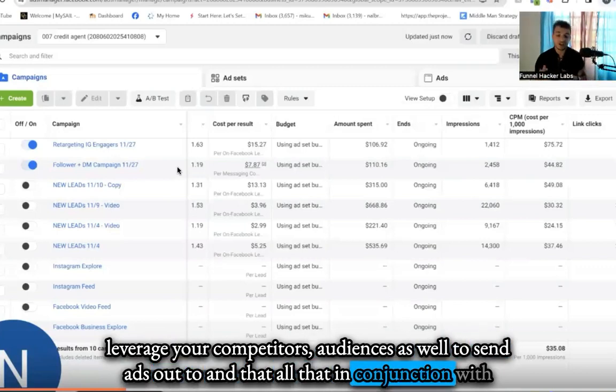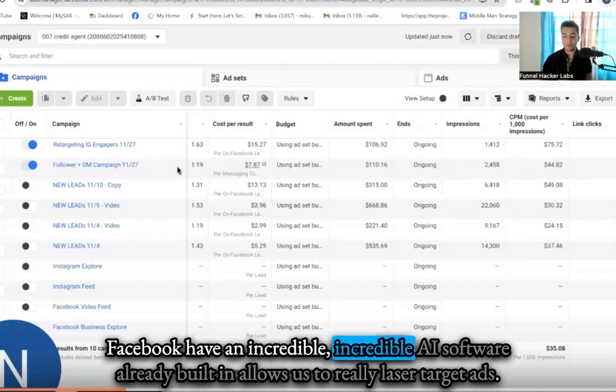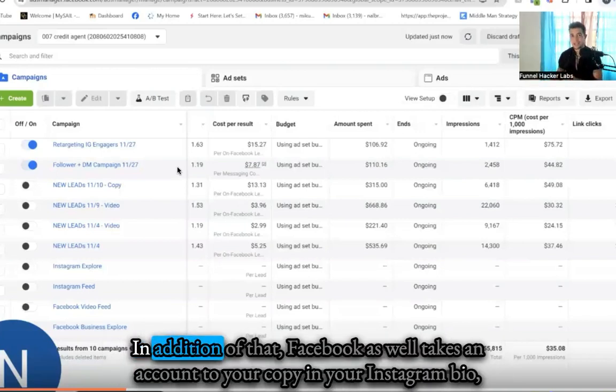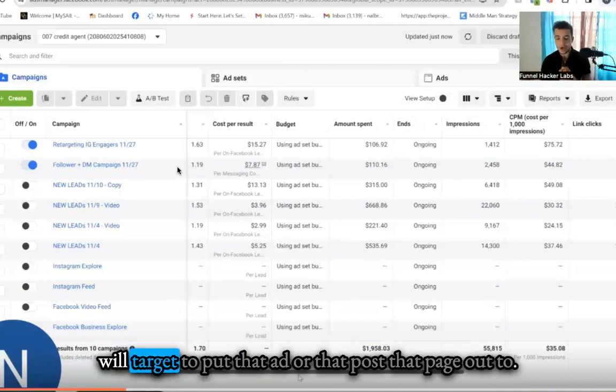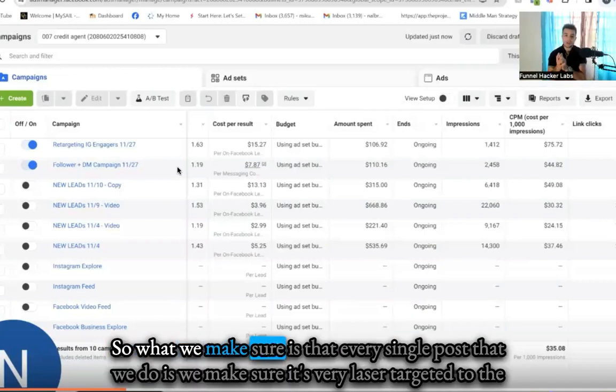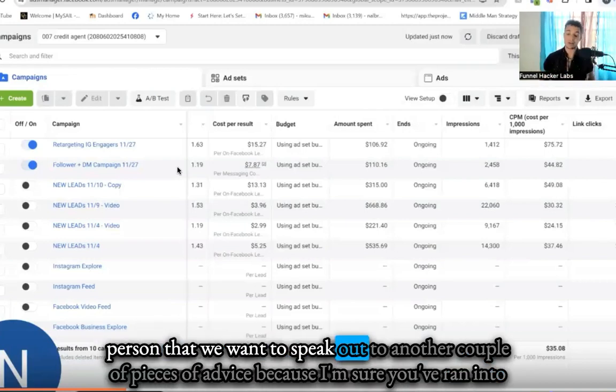And all that, in conjunction with Facebook having an incredible AI software already built in, allows us to really laser target ads. In addition, Facebook takes into account your copy in your Instagram bio, your Instagram posts, or your actual ads. Depending on what you put in your copy is where the AI will target to put that ad or post or page out to. So we make sure every single post we do is very laser targeted to the person we want to speak to.